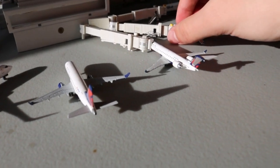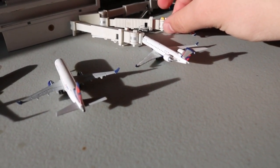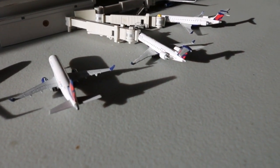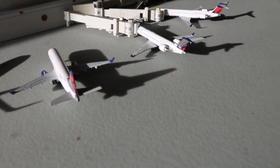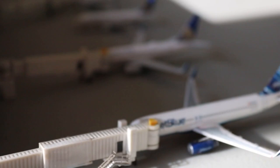So, kind of familiarizing myself with routes. I don't think the other E-170's in the airport today. No, it's not. So, yeah, that worked. Where did Alaska go? Okay, I see him. I just want to make sure he was here.